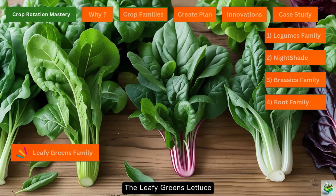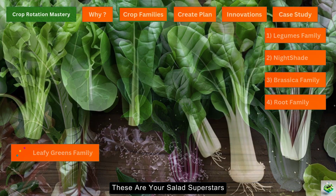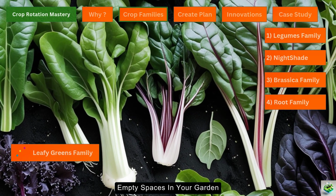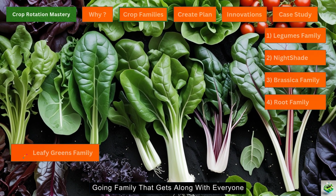Finally, we have the leafy greens: lettuce, spinach, Swiss chard. These are your salad superstars. They grow quickly and are perfect for filling empty spaces in your garden. Think of them as the easygoing family that gets along with everyone.